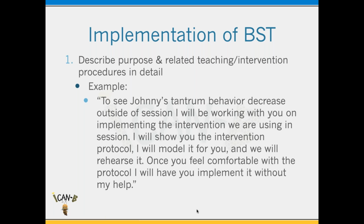This step is now showing the parent or the learner what my expectations are. It's not just that the parent is going to be sitting in session and watching what we're doing. Yes, they could watch, but they're going to be responsible for implementing and performing the steps of the interventions. Once you feel comfortable with the protocol, I will have you implement it without my help. That last step shows that the end result is that we want the learner to implement the protocol without our assistance. Again, as we discussed, most of the effort in the beginning is on the trainer, and then we're going to fade out that effort and transfer it over to the learner.